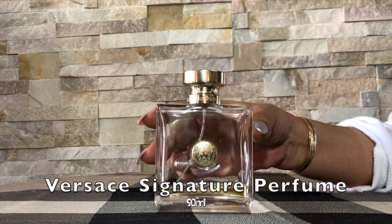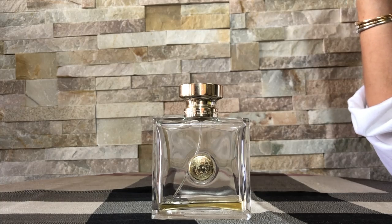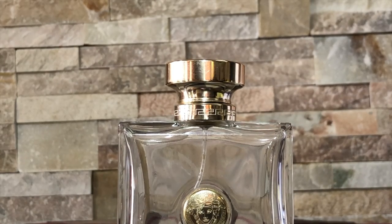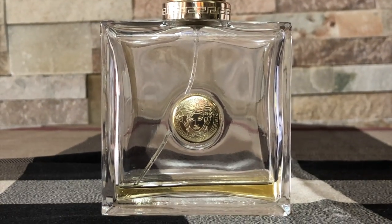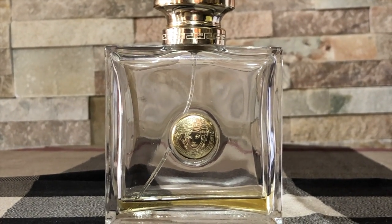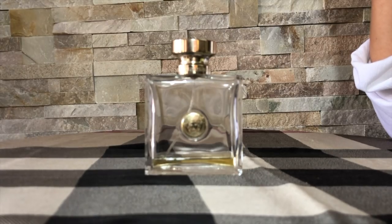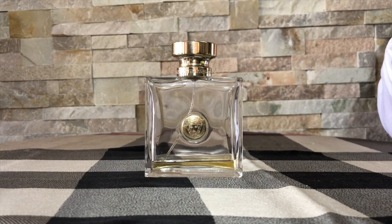This is another favorite of mine. It's called Versace Signature, and it's 100 ml. It was introduced in 2007. This is a trendy, glamorous fragrance. Wear this fabulous fragrance and feel like a star every time you walk into a room. It's very, very sexy.